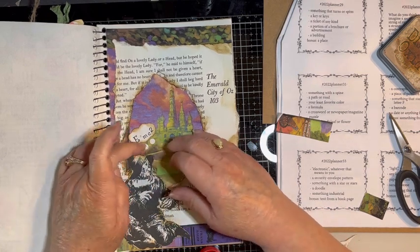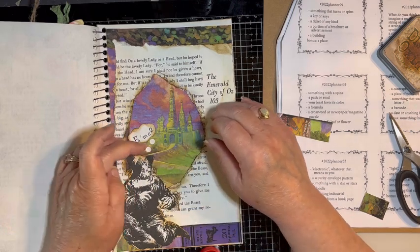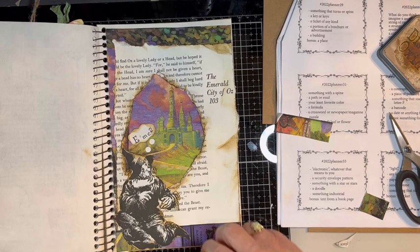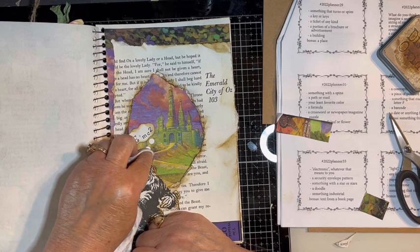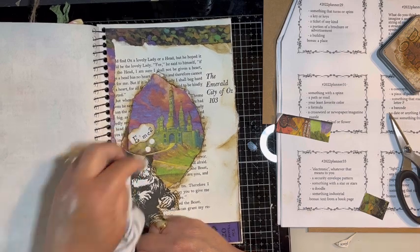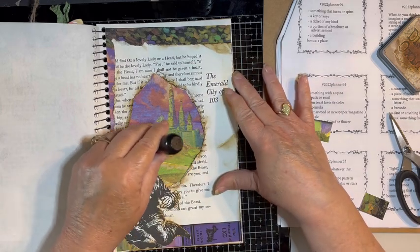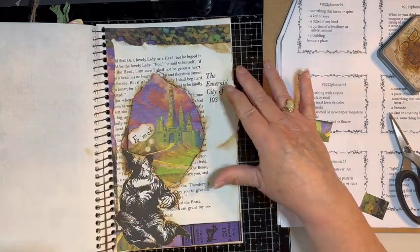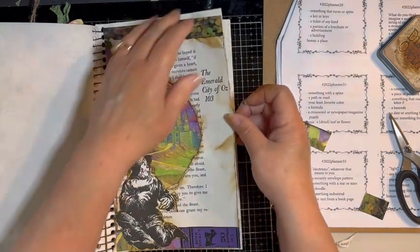Sticking to my finger more than it's sticking to the page. Okay, so there's our formula. Wipe my fingers off here. Oh, they're nasty already. Hit that with just a touch of vintage photos so they're not so white. Okay, so far so good.